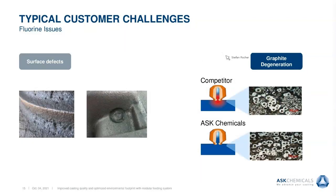We made this experience here where we compared a riser with fluorine content and a riser from us without any fluorine, and we found in the microstructure, which is made directly in the riser neck in both cases, we have seen a big difference in the microstructure. So we found in risers with fluorine some graphite degenerations, what you can see here. And in the same area, in the same section of the casting with a fluorine-free riser, you don't see any big graphite degenerations.